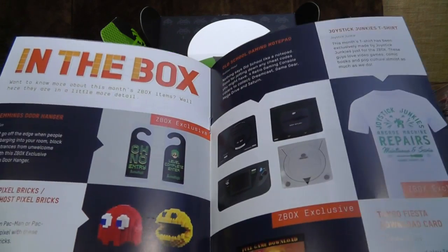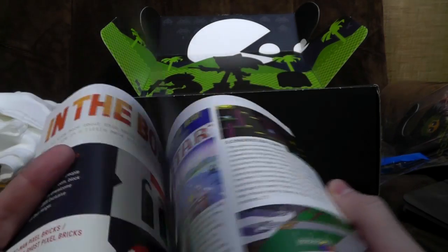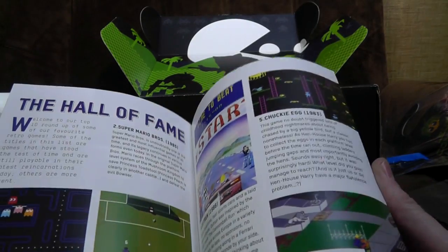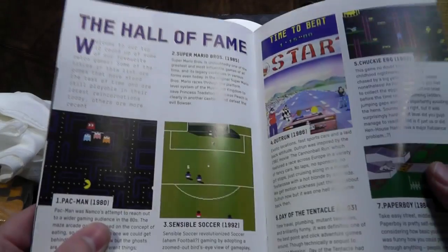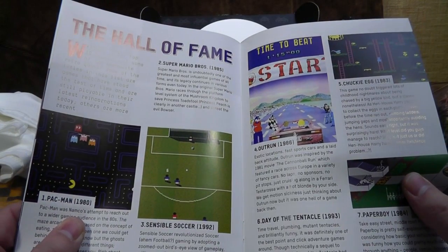Thing going on there. Lemmings door hanger, Pac-Man Paxel bricks. That sounds fantastic. Welcome to our top 10 round of our favourite retro games. Oh, go on then. Pac-Man? Yes, very good. Sensible Soccer?